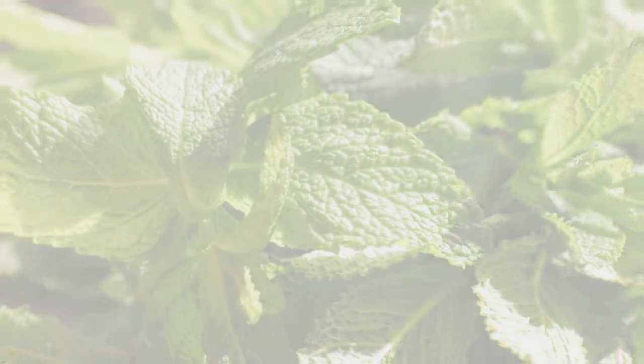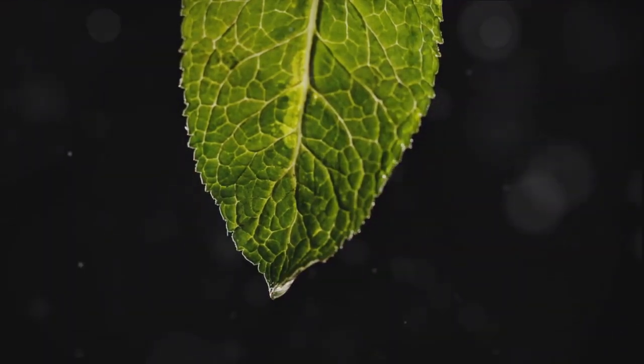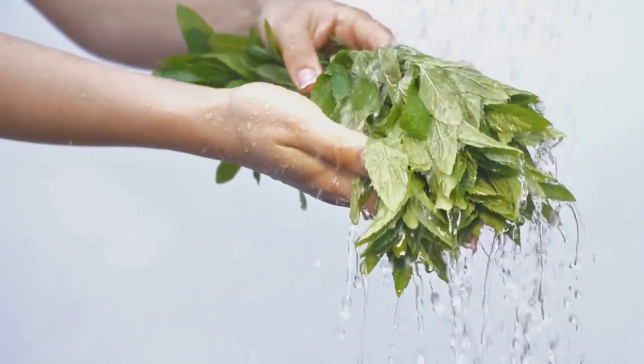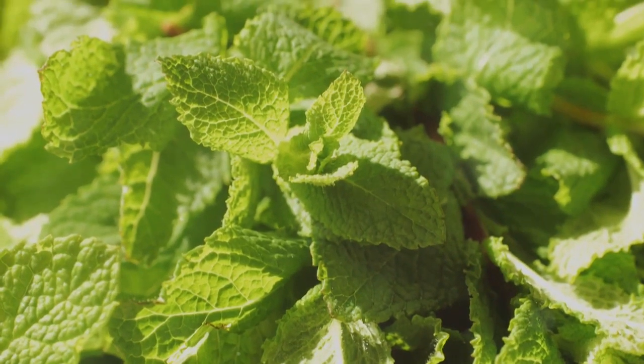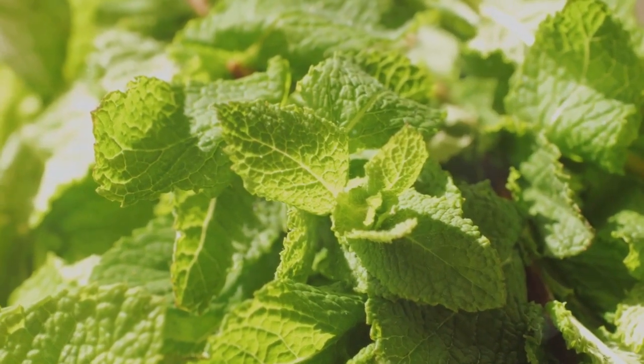kitchen. Fourth on our list is the refreshing and fast-growing mint. Known for its invigorating scent, mint proliferates at a remarkable pace. It thrives in moist soil and requires moderate watering. Mint is a real powerhouse, growing quickly and offering a refreshing touch to your drinks and dishes.